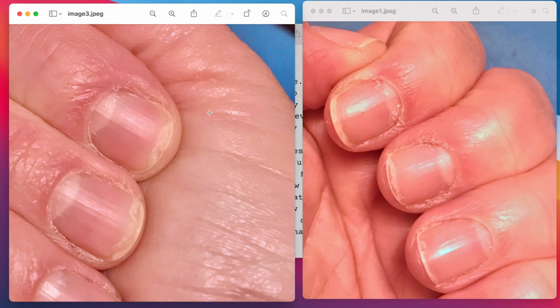And then the oil after you wash your hands every time, and just not buffing the surface at all, just applying oil. For you to start seeing a difference, it's at least a month later, because this is about a month worth of growth.